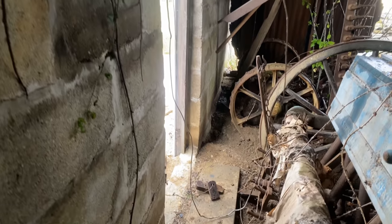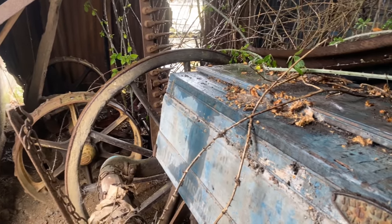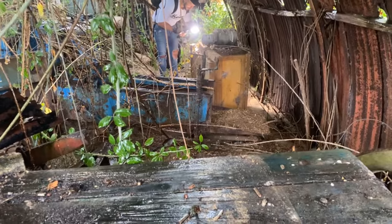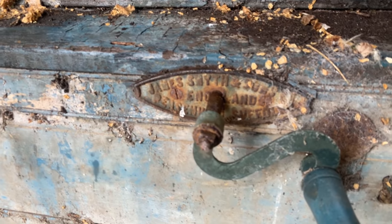Oh, right. This is very awkward. Oh, this is a little incubator, this is. Oh, is it? Found the original manual stuck in all the wood. Oh, no way. Yeah. Not even a mark on it. That's unbelievable, isn't it? Yeah. My God. Oh. James Smith and Son, England.